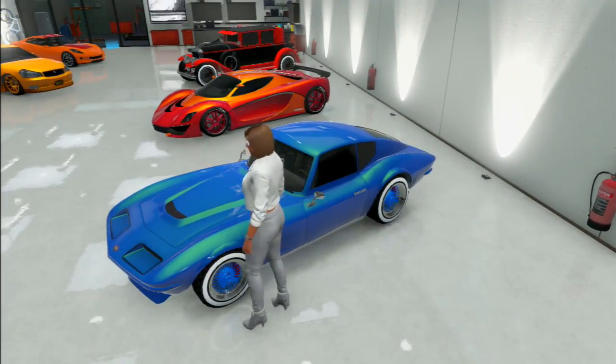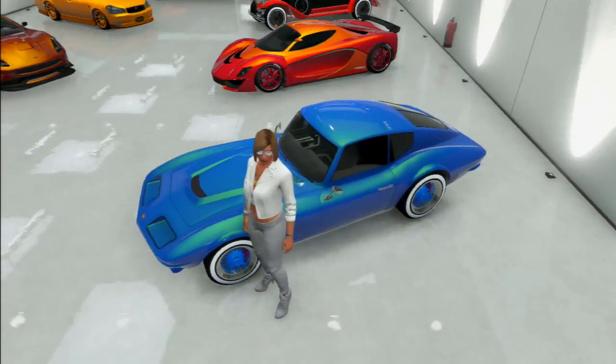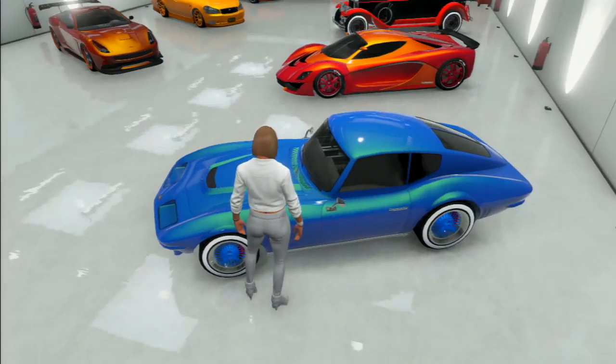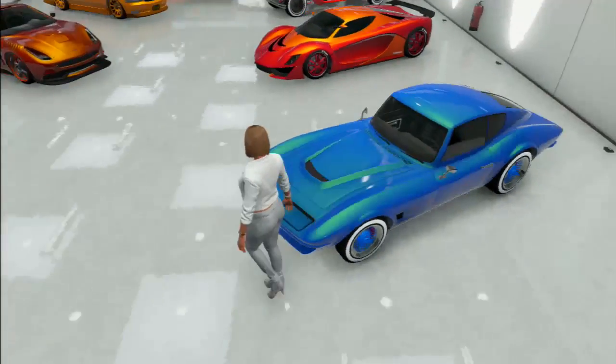This is the Coquette Classic. I used this in the Coquette Classic Pimp My Ride. This is the exact color that I used. This one, I believe in the color guide that we did on here, I did include this color too. So this one's called Aquafina. That's what we named it, me and Hayes. And this color is really sick.